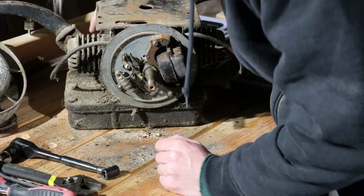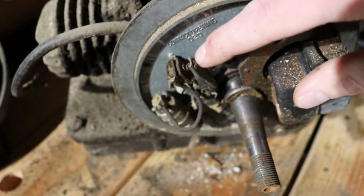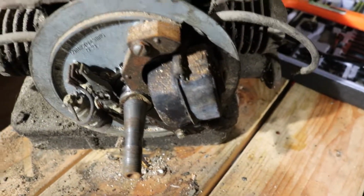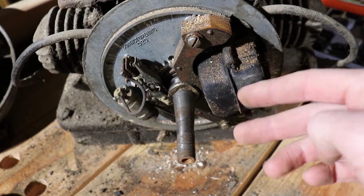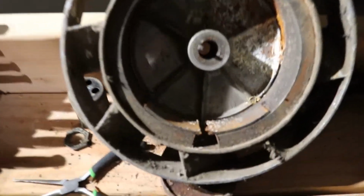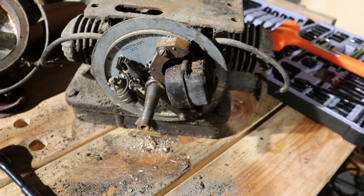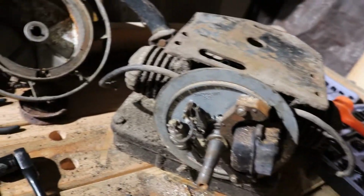This thing's a little dirty. Yuck. So as you can see, there's your points right there. So yeah, pretty cool stuff. This is your coil magnet, which swings past magnets in there. Pretty sweet stuff.